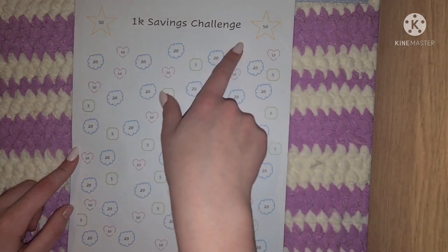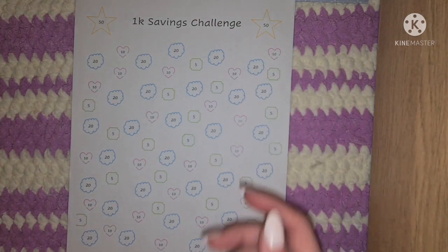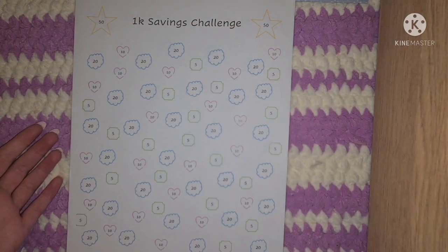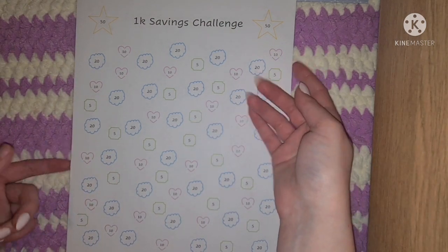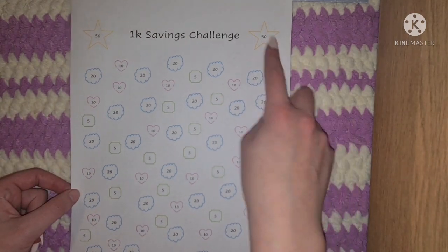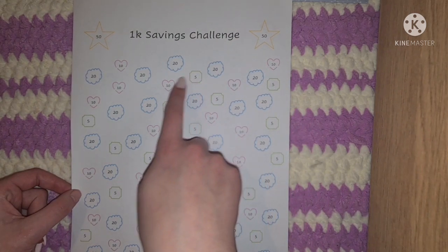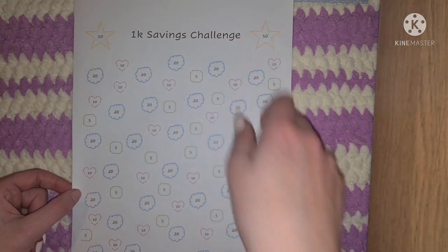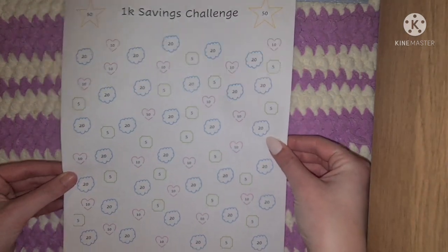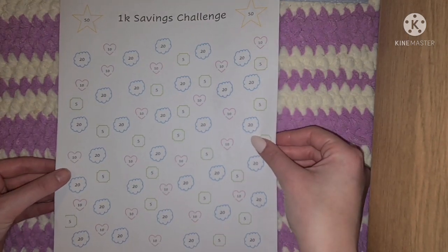is the 1k savings challenge, and you guessed it, you save 1,000. For me, pounds, or obviously could be dollars. Yeah, pretty self-explanatory as with most savings challenges. The 20s represent £20, the 5s represent £5, the 10s represent £10, and then I've got 2 50s up here. So we've got that as the first challenge, and I just think it's really cute.